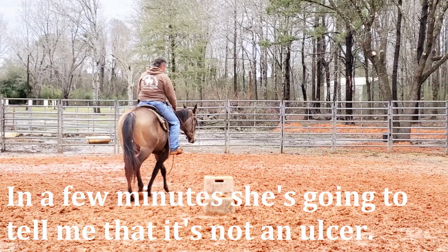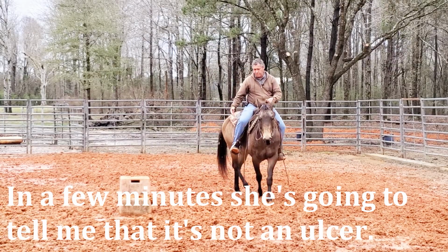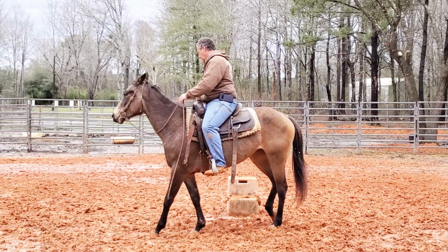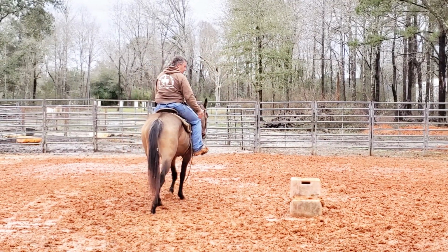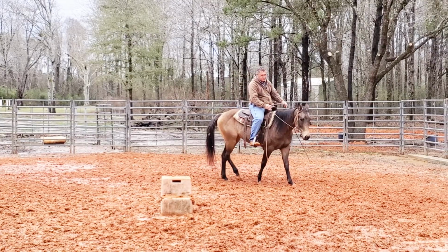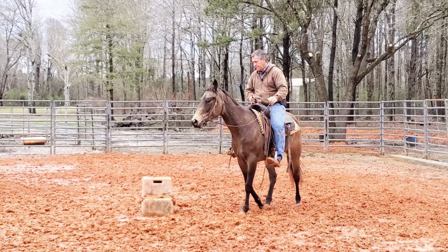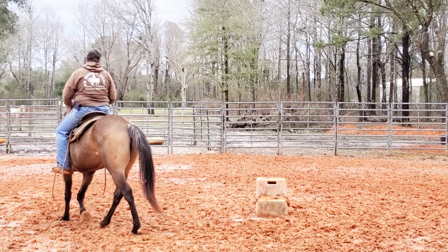If the pinning of her ears goes away when she's more comfortable with me putting leg on her, then it's most likely her lack of acceptance of my leg. If it doesn't go away or it gets worse, then it's most likely an ulcer that I'll need to treat her for. At this point, there's no point in getting a vet out to scope her.